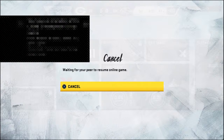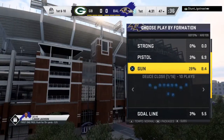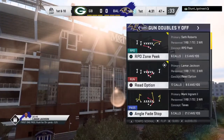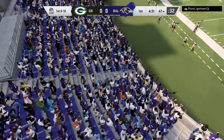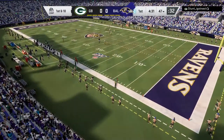Oh, yeah, I had to broadcast this, man. 13 yards. And the Ravens, I already see they'll take over. Yeah, I already see what is going on. Let me go ahead and let everybody know.